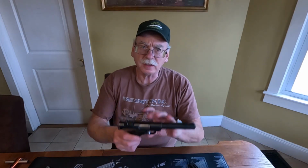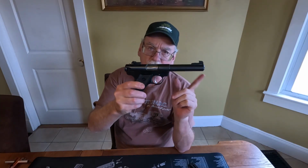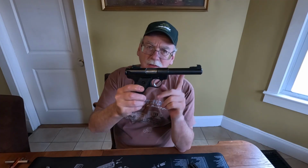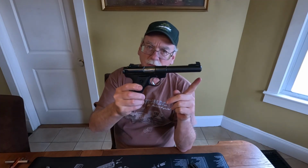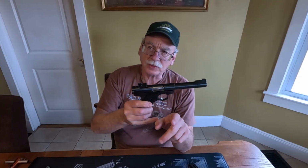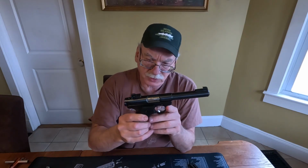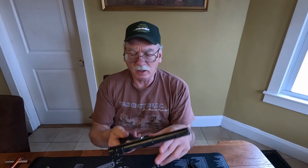All right, this is how to disassemble and reassemble a Ruger Mark 1, 2, or 3 pistol. The Mark 1 was started in 1949, and the Mark 3 ended in 2005 or so, but they all come apart the same. There's just minor differences between the 3 different variations.